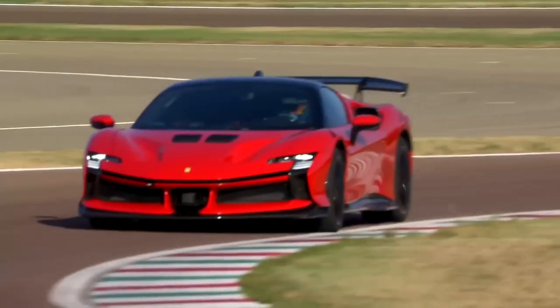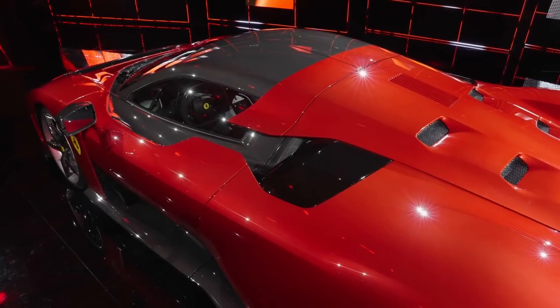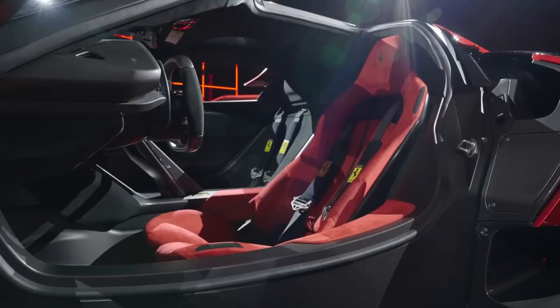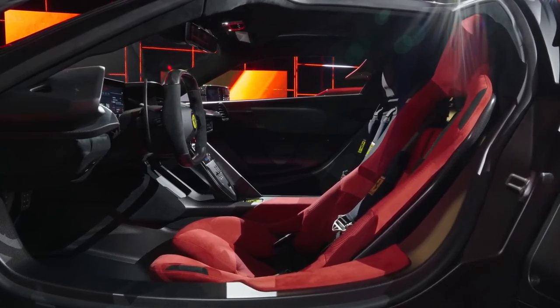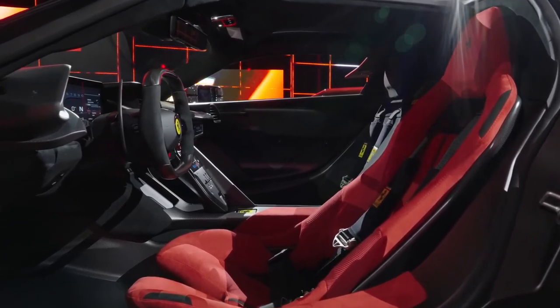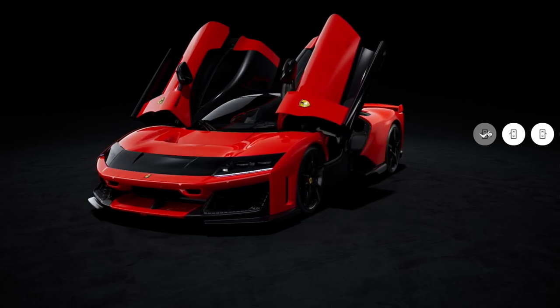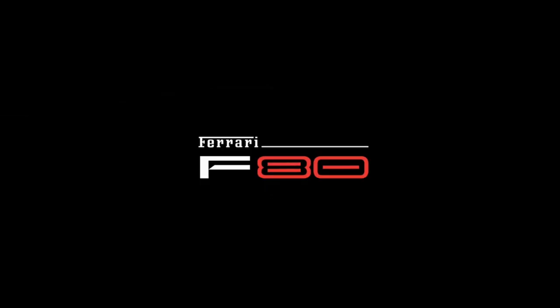In today's video, we're diving into Ferrari's ultimate hybrid hypercar, the F80. We're talking about a car that is essentially a rolling five-star experience, with interiors that rival the finest craftspeople in the world. So sit back, relax, and let's take a journey through Ferrari's excellence with the F80.